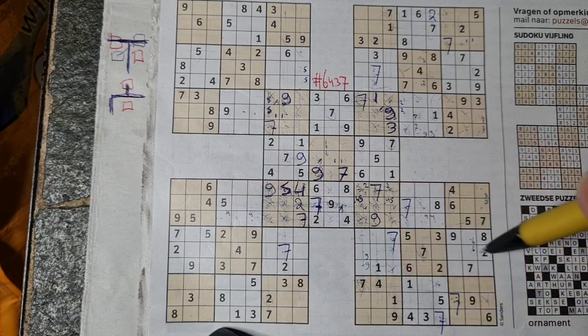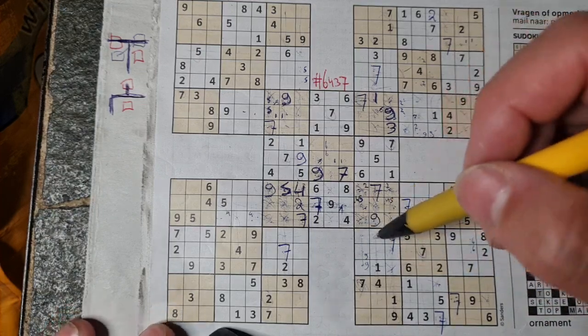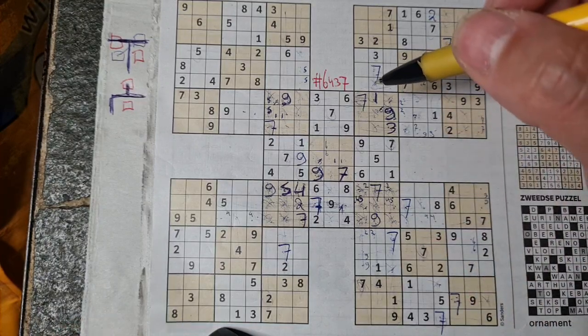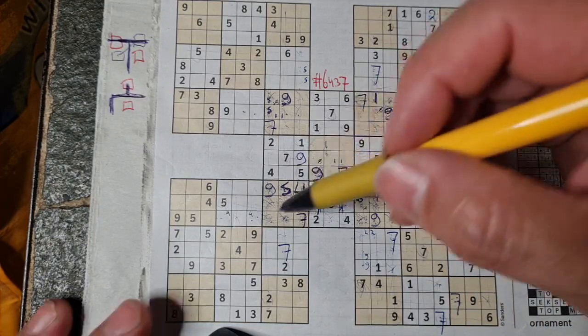2 in this row, the 2 in the middle row. So the row above, the only 2 places left for the 2. Could be here, could be there. Come on.